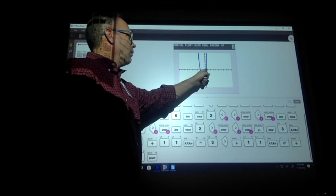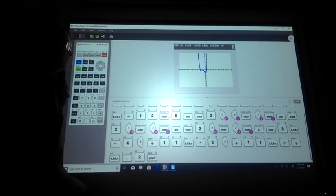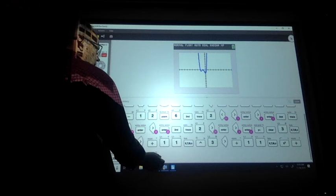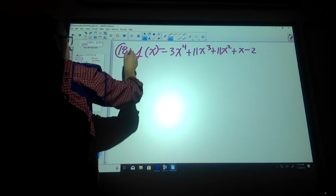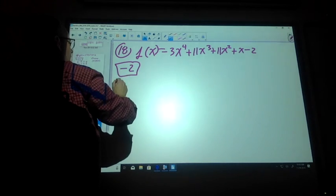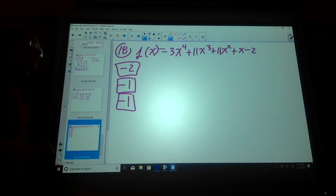Okay? I can't really see that one, can I? So, I have negative 2. So, I'm pretty sure negative 2 is going to work. And I think we have negative 1 happening twice. We all good so far? Do we feel comfortable those are our roots?